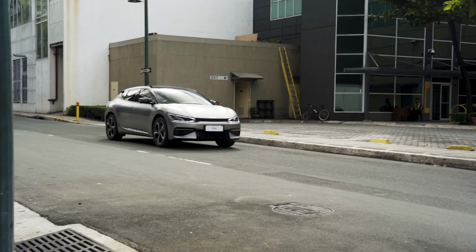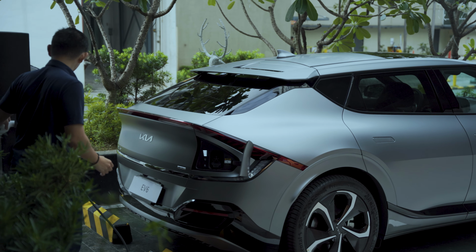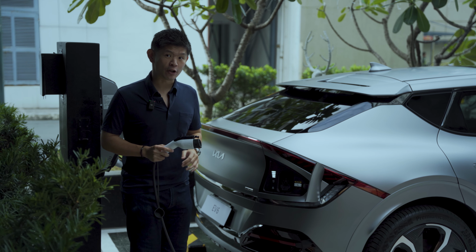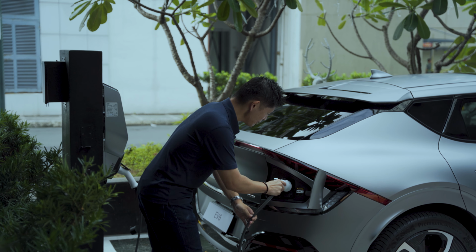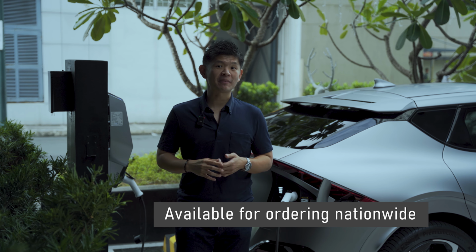I think it's fair to say at this point that for people who think that EVs aren't perfect for Metro Manila, well, you have to think again. With 528 kilometers of range on a single charge, the EV6 can easily do Manila's more or less 50-kilometer daily commute. Now, with that in mind, the Kia EV6 is now available for orders at every Kia dealership nationwide.